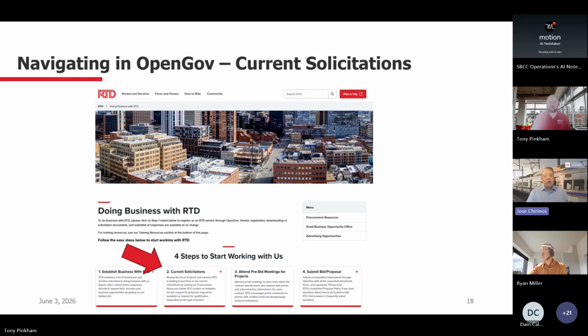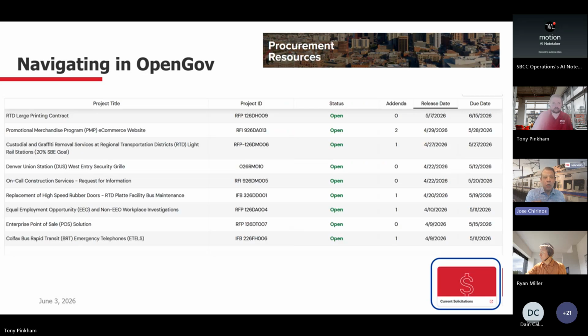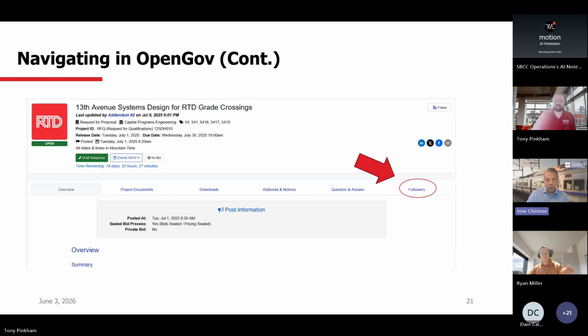So the next thing I wanted to show you here, once you have established your business with RTD, once you have completed all of that information, you can take a look at the second tab there under doing business with RTD, that's current solicitations. Once you click there, you're going to be able to see any and all solicitations that are currently active for RTD and open for submission of proposals or bids. You can also see there the next link on the right shows the upcoming solicitations. Even though we're not looking at it right now, you can definitely click there and that will show you solicitations that are not currently active, but are coming down the pike, are soon to be advertised, so you can take a look at those and prepare in advance for some of that work.